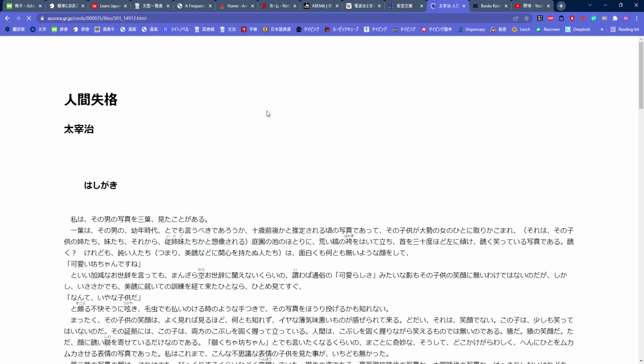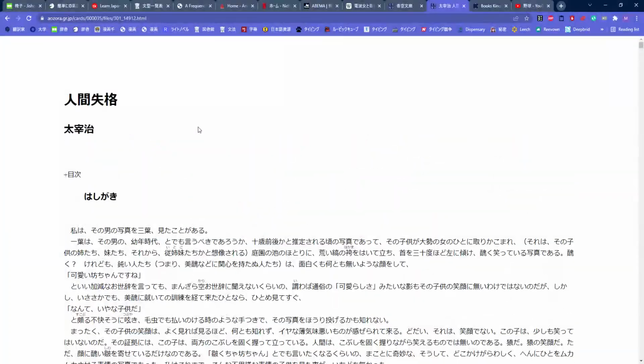人間失格, 我が輩は猫である, 心, those type of books. So what you do is just go up here, I search it up, 人間失格, and boom, you have the entire book for free right here. Definitely a great resource to use, especially since it's free. You don't have to actually pay for these books, and it's legal.